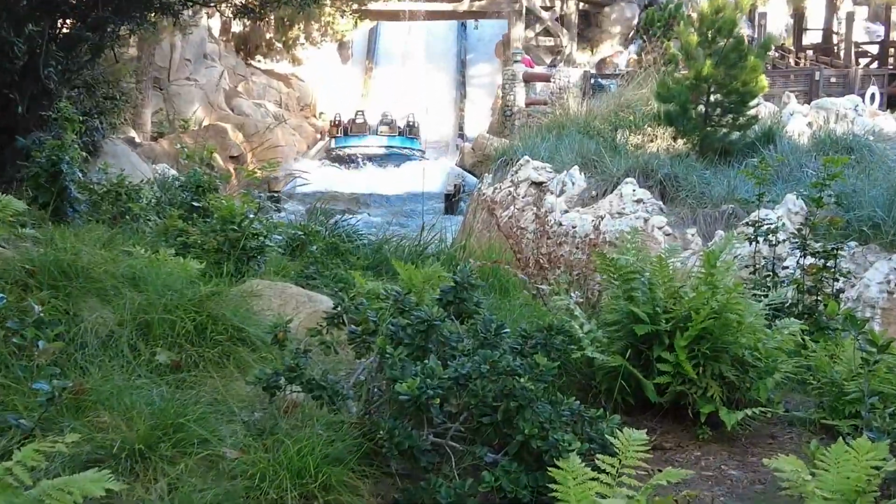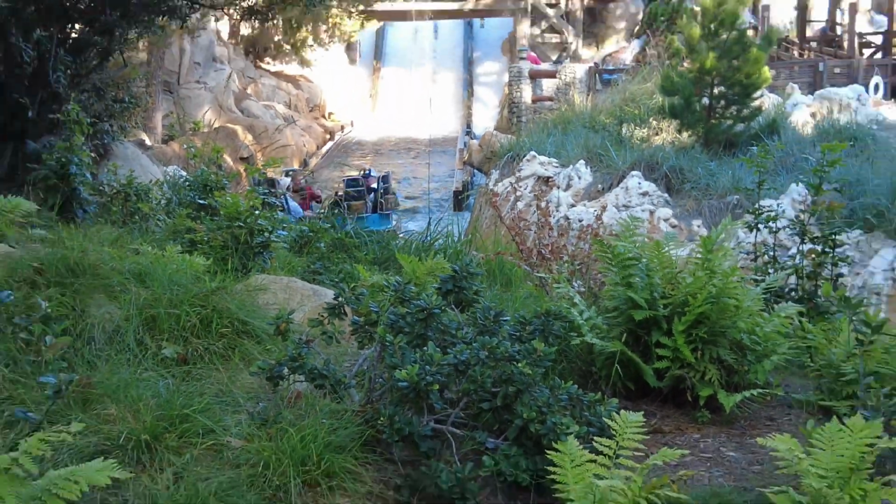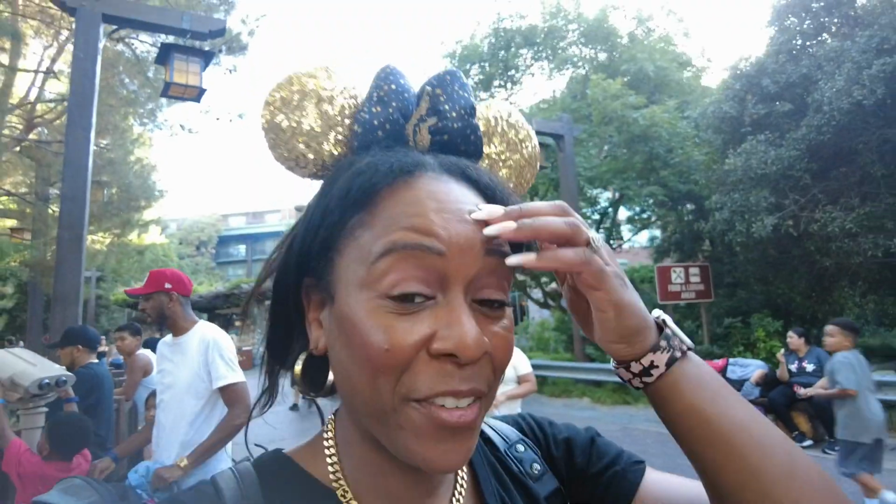We got on and off within 15 minutes. We did get wet, very much so. The last drop right here does that 360 and everybody got wet. But it was fun. I definitely enjoyed it. I'm very happy that it's not breezy because it would definitely be cold when we got off.